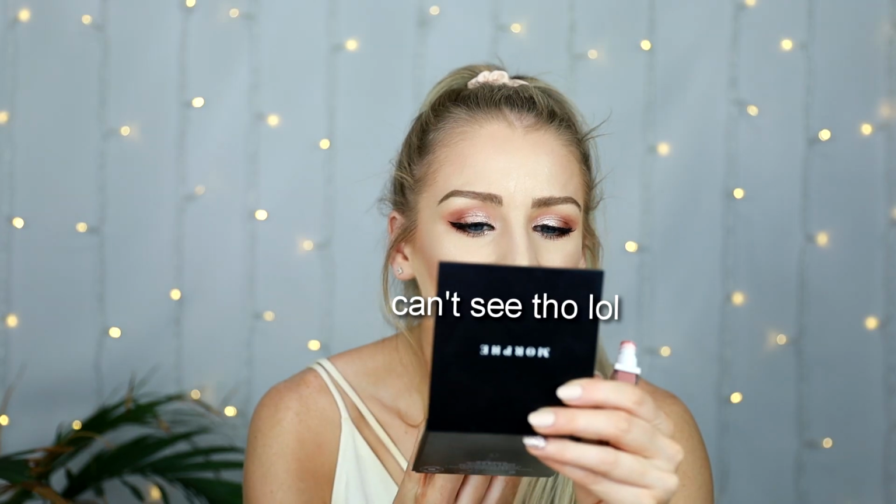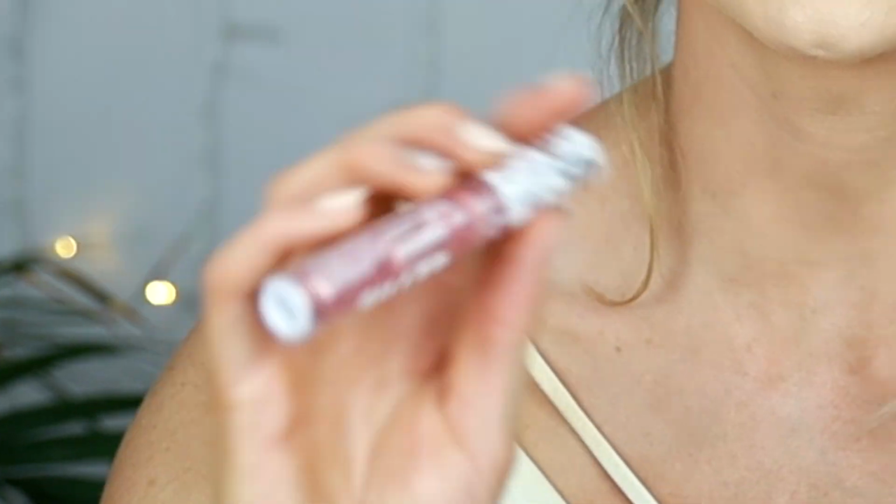This is by far one of my favorite liquid lipsticks. Miracle Formula or something. We're gonna use the shade Nude Potion. It's such a pretty color. I just want to add a little bit of sparkle and gloss. This is the NYX Filler Instinct in Sparkling Please.